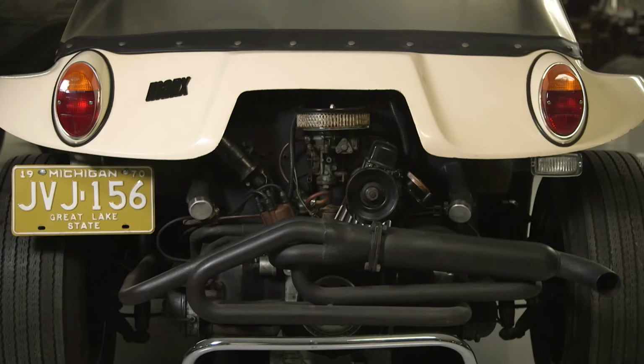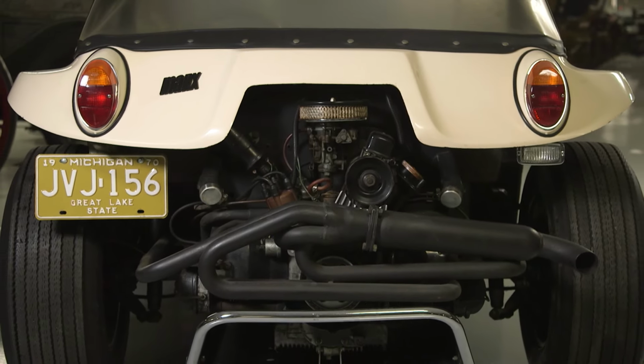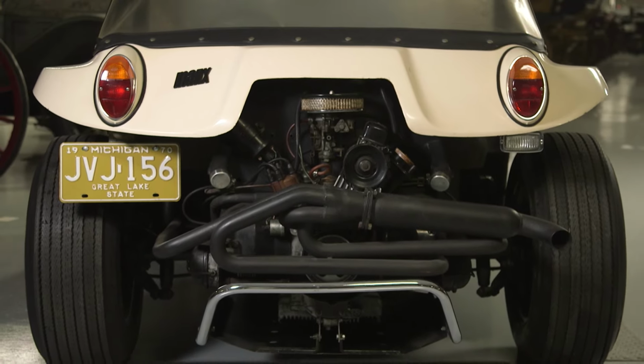It had to be light, though, because sand, it's hard to move through sand. It's hard to walk through sand a lot of the time. Sand is difficult, and we should point out this vehicle is not four-wheel drive, it's just rear-wheel drive, but the short wheelbase and the light weight allow it to really float over that sand pretty effectively.